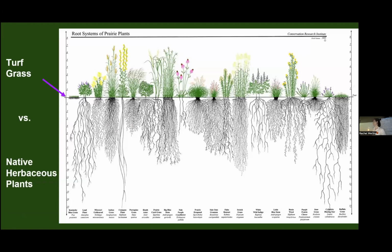Here is a good comparison of turf grass on the far left with its really little itty bitty baby roots. And we can see, so these are some plants from native prairies in the United States. Those roots get down to about, I believe it's 15 feet is the bottom of this chart. So they're doing a lot more for that ecosystem, letting water get down into the soil profile there, roots feeding other organisms that are deeper into the soil. Going to hold on a lot better for erosion control.